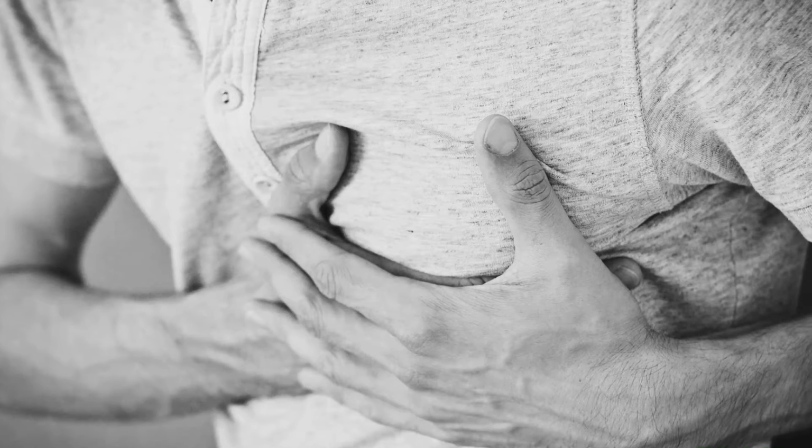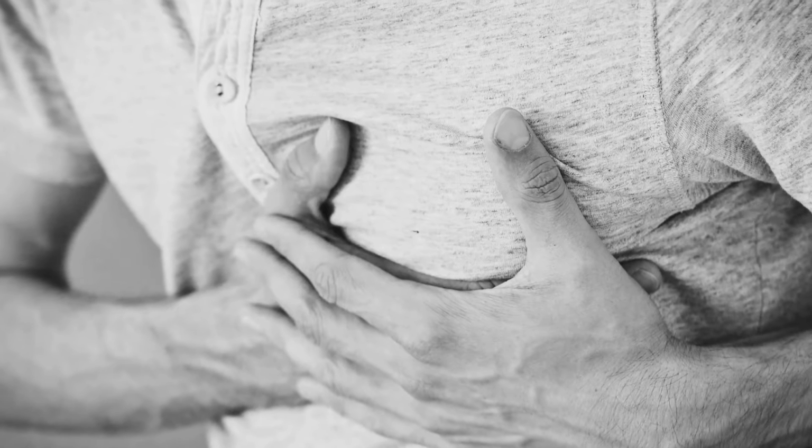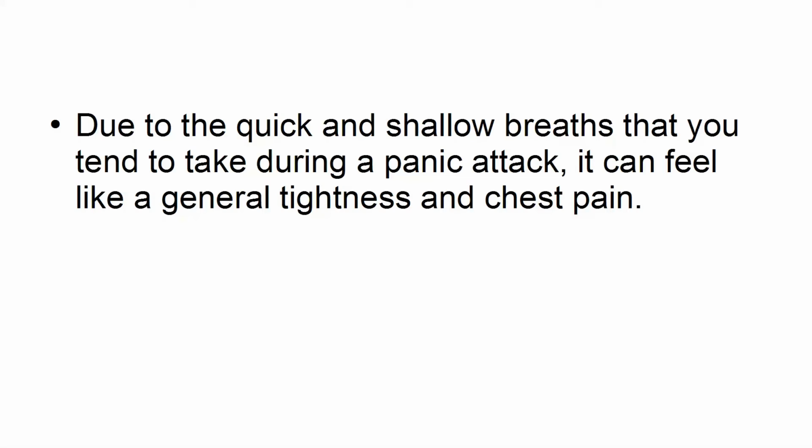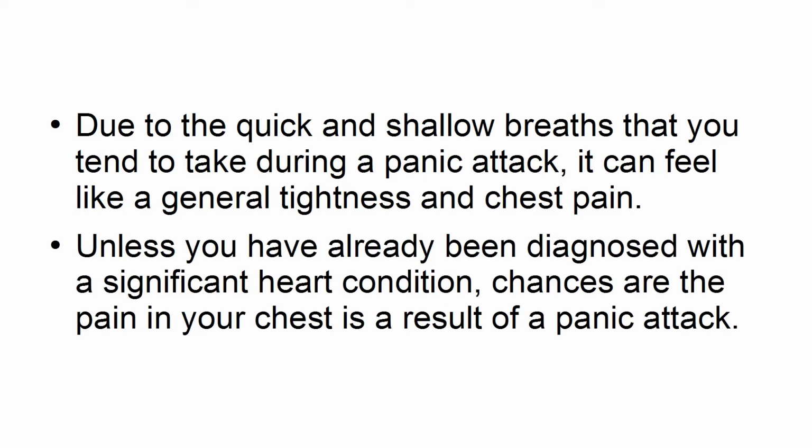Pain or tightness in your chest. One of the most notable signs of a heart attack is chest pain and tightness. However, this isn't always an indication that you're having a heart attack. Due to the quick and shallow breaths that you tend to take during a panic attack, it can feel like a general tightness and chest pain. Unless you have already been diagnosed with a significant heart condition, chances are the pain in your chest is a result of a panic attack.